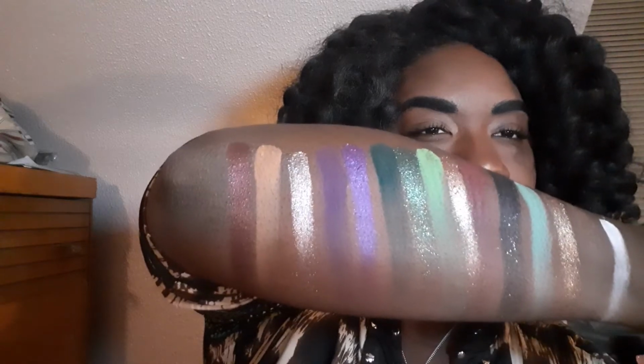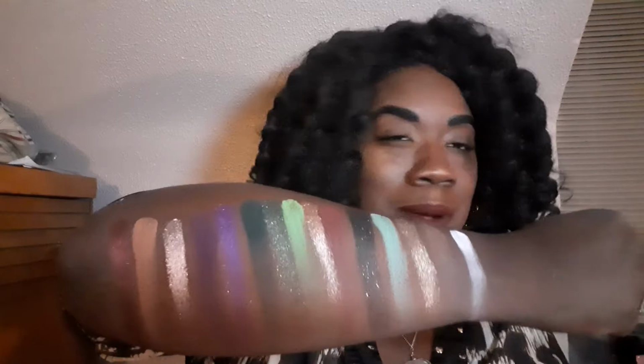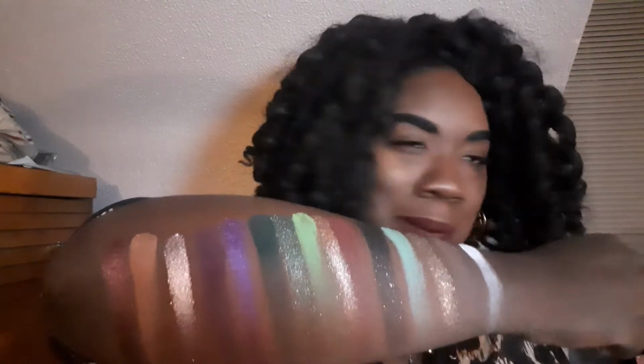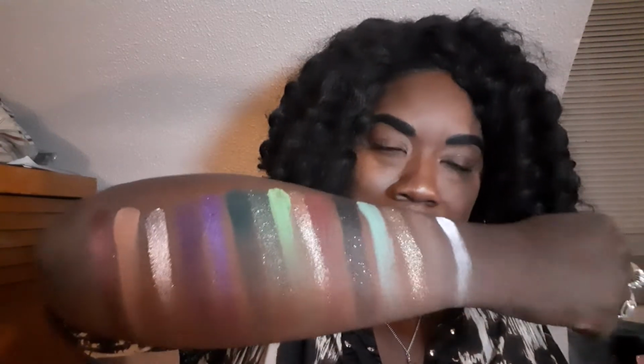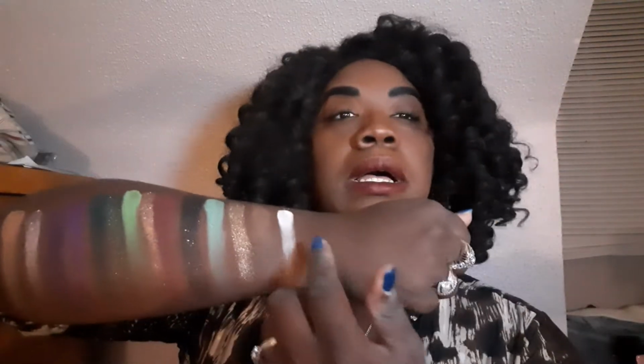Look how pretty that is. Beautiful. This colorway on my arm right now is super pretty. I'm here for it. What do y'all think? Y'all like them? These swatches is watching, baby. Swatches is swatching. So we're gonna do the very last row, and I'm gonna put it up here. So we're gonna cover this whole arm because listen, 20 colors, 20 swatches on one arm.